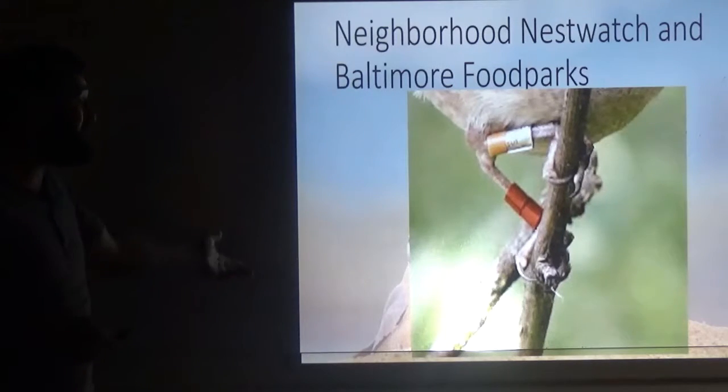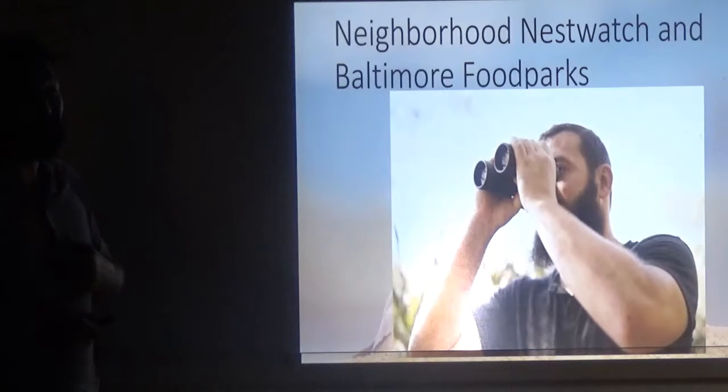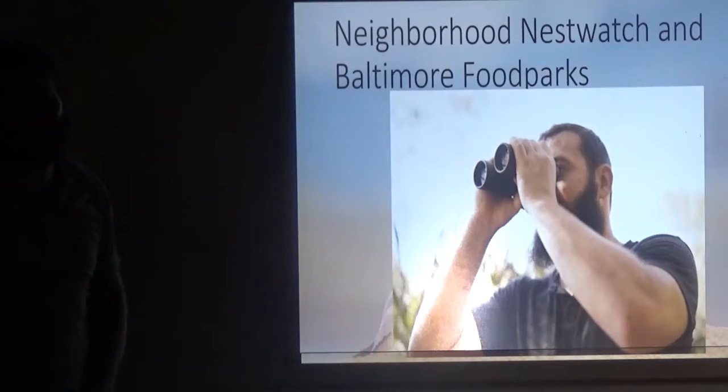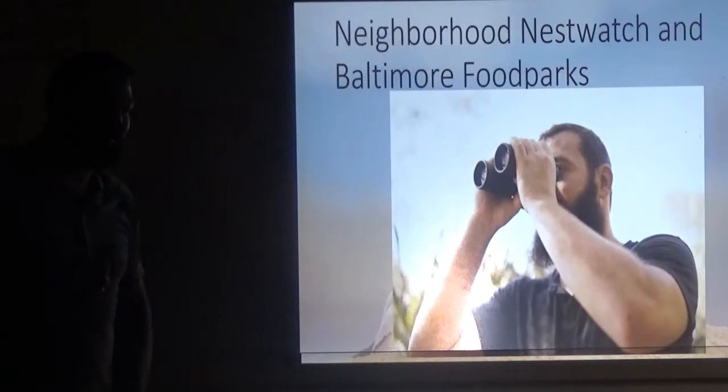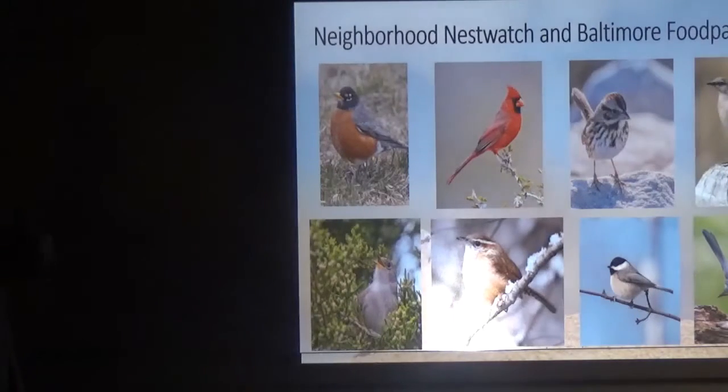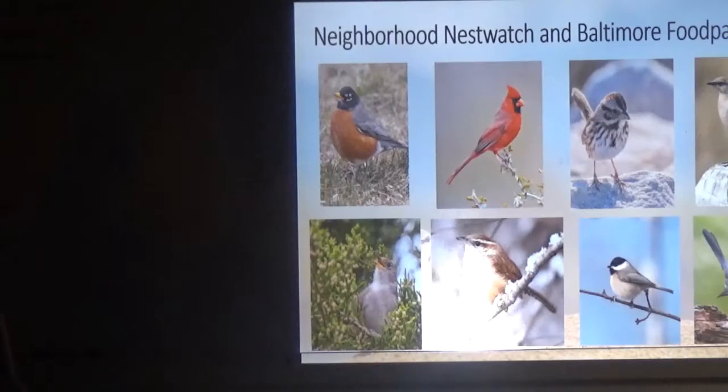So the next step after we put the bands on is to look for the birds. If we put these color bands on and say our job is done, the job's not done. We didn't really get any of the data that we're looking for. So this project, in order to be a scientific success, has to really take place over many, many years. The birds that we are working with are all very common, very easy to see birds in Baltimore, depending on the neighborhood that you're in. A lot of the neighborhoods that I'm working in, these guys don't exist. Some of the neighborhoods I'm working on, these guys are everywhere. Same with chickadees. So we have American robin, northern cardinal, song sparrow, northern mockingbird, gray catbird, Carolina chickadee, Carolina wren, and house wren.